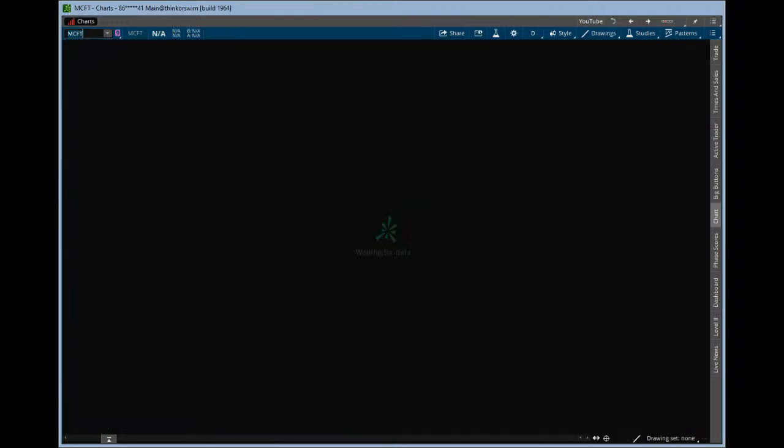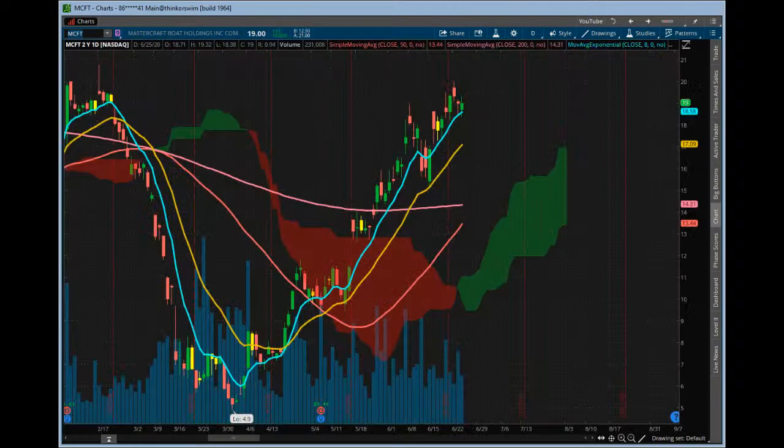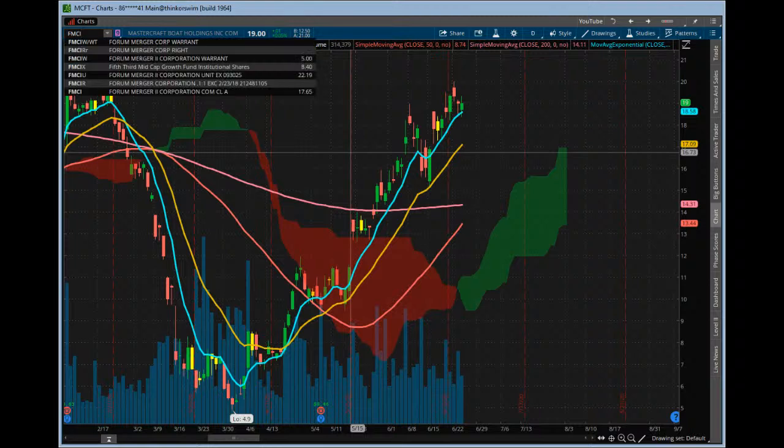MCFT. Mastercraft boat. I like all these recreational ones. So let's see how they go. Venkata FMCI. W. Those are the warrants, right? So these are the warrants on this one.